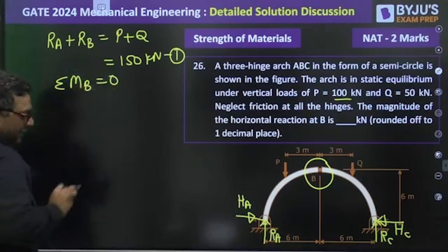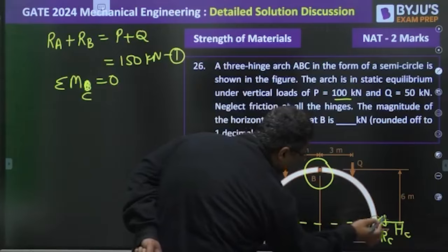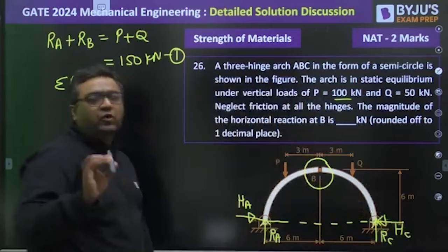If you take about B rather than B, we are taking about C. About this point, I am taking the moment to be 0. You can see this HA will be passing from here. So the moment because of HA, because of HC, because of RC, because of all three, the moment will be 0.